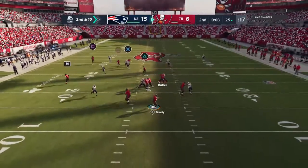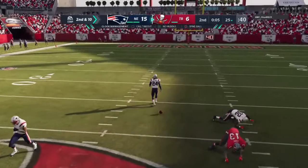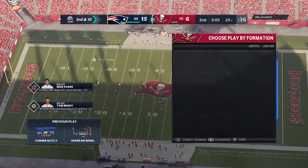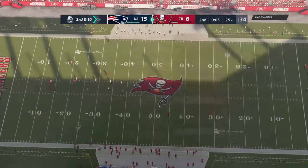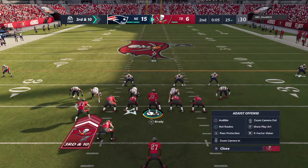To throw again, Brady. Airing this one out for Evans. And he knocks the ball away, and it falls incomplete. Mike Evans, the one he was looking for. And that'll make it 3rd down. There defensively. So back-to-back incompletions, and that has him staring at a 3rd and 10.